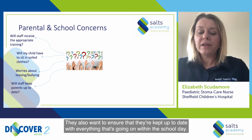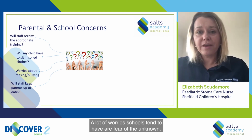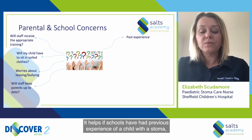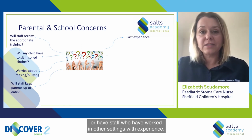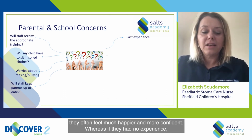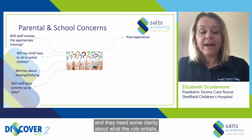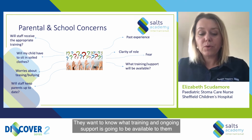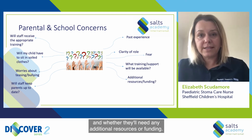They also want to ensure that they're kept up to date with everything that's going on within the school day. A lot of worries schools tend to have are fear of the unknown. It helps if schools have had previous experience of a child with a stoma, or if staff have worked in other settings with experience, or have family members with stomas. They often feel happier and more confident. Whereas if they've had no experience, they sometimes are fearful of what they're actually going to be asked to do, and they need some clarity about what the role entails. They want to know what training and ongoing support is going to be available to them, and whether they'll need any additional resources or funding.